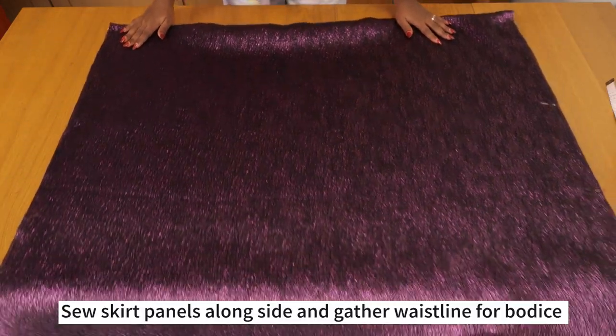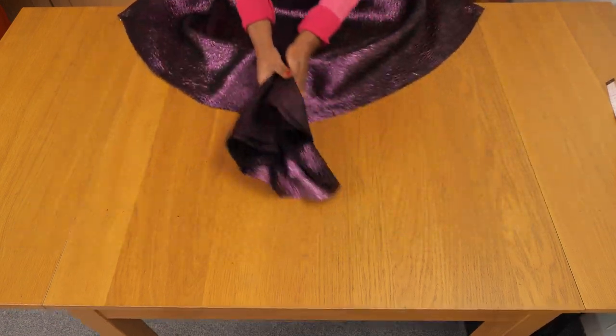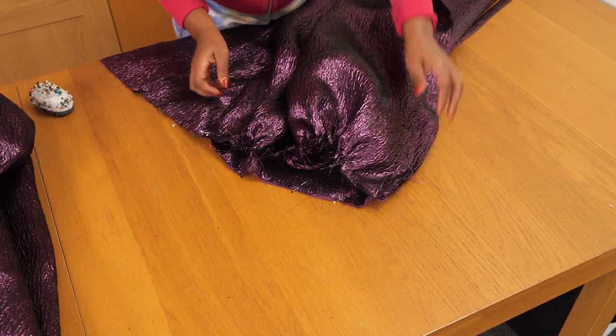It's time to add the skirt, and because I cut the hemline of the skirt on a fold, I'm essentially just going to sew up the sides, turn it inside out, iron it down, and then sew with the longest stitch along the top edge to create gathers.